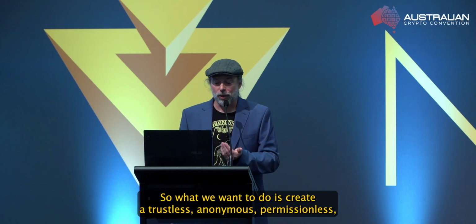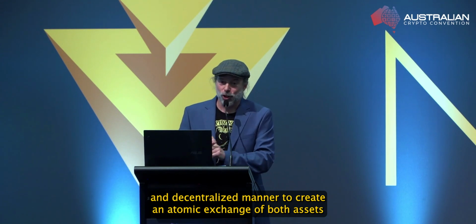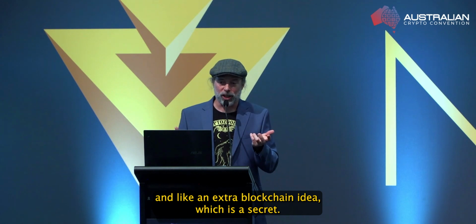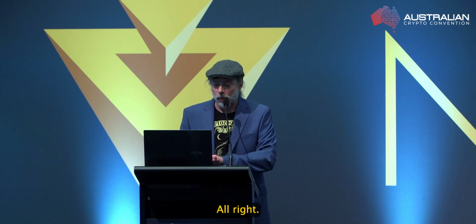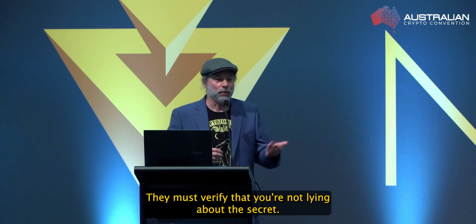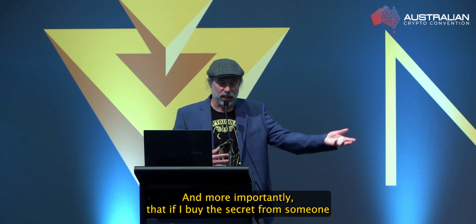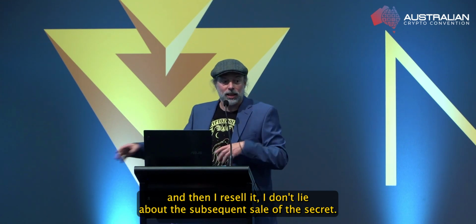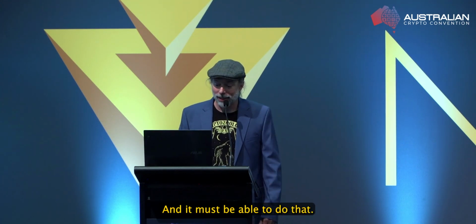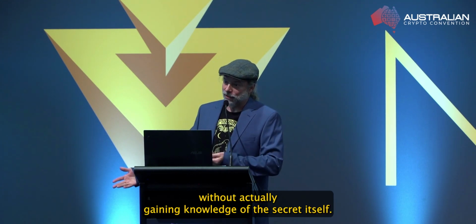So what we want to do is create a trustless, anonymous, permissionless, and decentralized manner to create an atomic exchange of both assets and like an extra blockchain idea, which is a secret, all right? And of course, the blockchain must verify the continuity of the secret, right? They must verify that you're not lying about the secret, and more importantly, that if I buy the secret from someone and then I resell it, I don't lie about the subsequent sale of the secret. And it must be able to do that, and it must verify the secret was transferred without actually gaining knowledge of the secret itself, right?